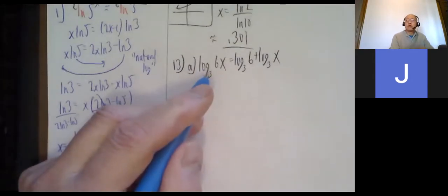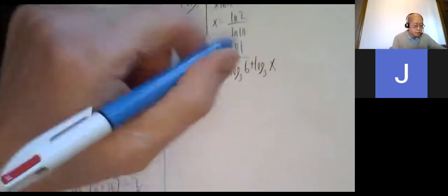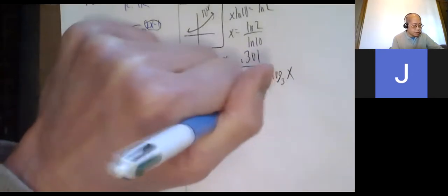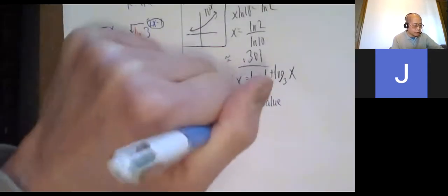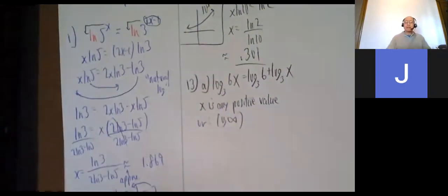So this is always true wherever x is defined. When is x defined? For positive values. So x is any positive value, or the solution set is from 0 to infinity. Any positive number would make that work.